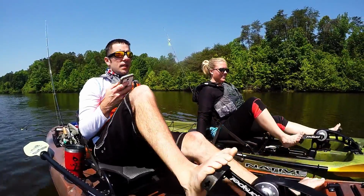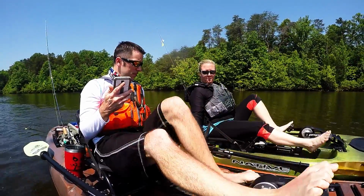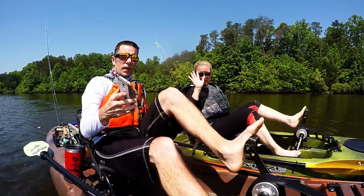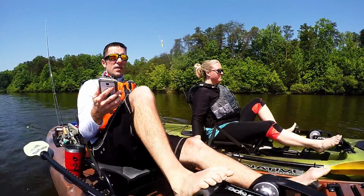Alright, a little speed test to get Manta Ray Propel versus Slayer Propel, just to get an idea of how they are. Coming along now at about 3 miles an hour. Little pace, nothing crazy.